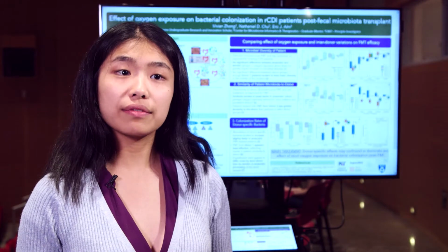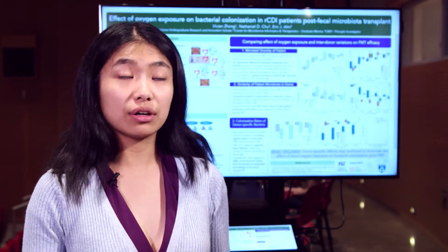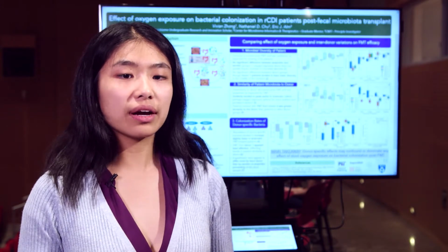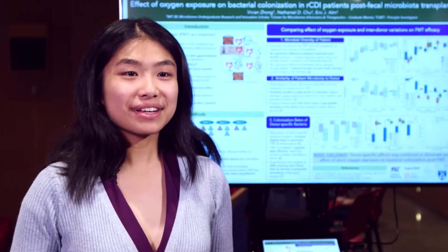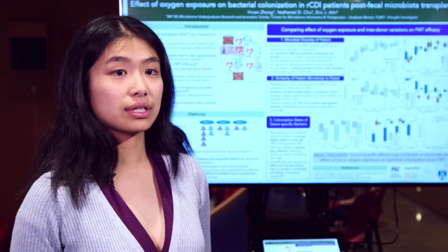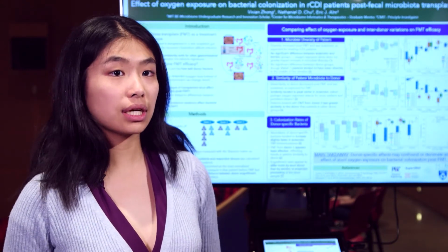Long story short, we looked at the composition of the stool samples, and so far it doesn't seem like there's a really large signal to indicate any difference between patients that were treated with oxygen exposed or not exposed to oxygen stool. What might be either covering any signal from that effect, or might be more important than whether or not the stool was exposed to oxygen, is the interdonor variations. Preliminary results indicate that the stool from one of the donors was perhaps worse than the other 2 donors for the bacteria to colonize in the patient gut.